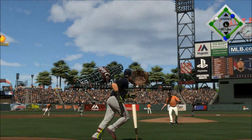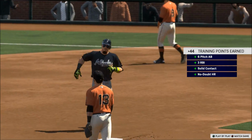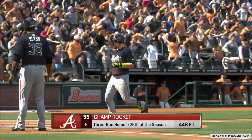Oh, and look at this. High in the air and deep. And when this ball comes down, they'll have taken the lead. Home run. So a 3-run blast to straightaway left. Number 25 for him on the year.